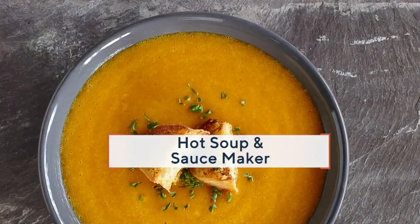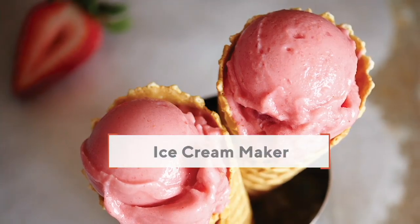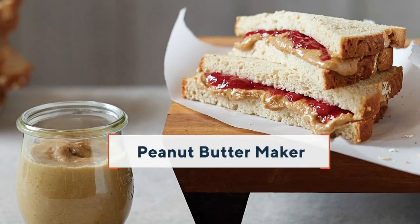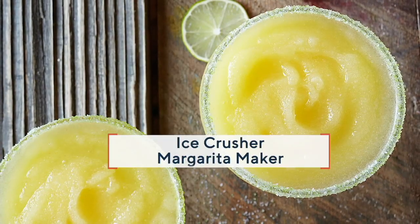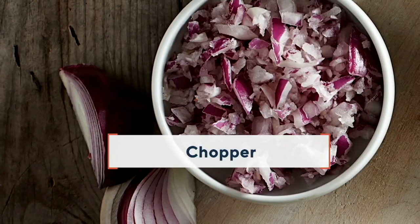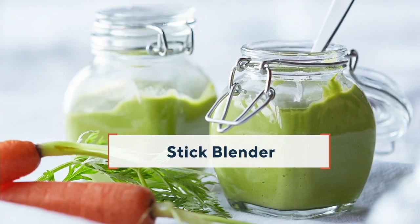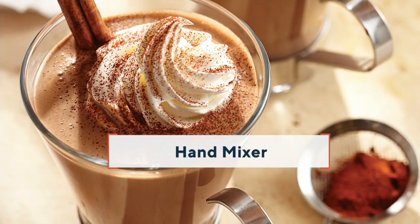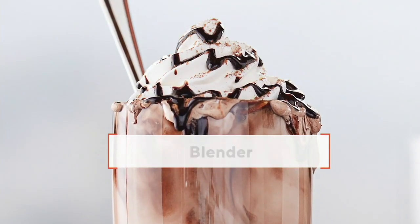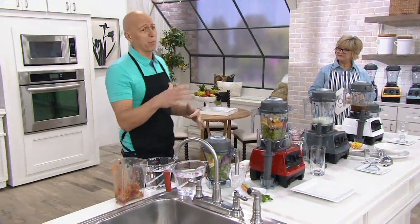It's your hot soup and hot sauce maker. It's a whole food juicer for the smoothest smoothies, an ice cream maker for frozen desserts, a peanut butter maker for your favorite nut butters, ice crusher and margarita maker, then it's a food processor for dips and sides, a chopper for prepping in the kitchen, a cheese grater for fresh grated cheese, how about a stick blender for baby food, a hand mixer for whipped cream, a blender for your favorite milkshakes, a fondue maker, and then it's a meat grinder for meatloafs, meatballs, and so much more.